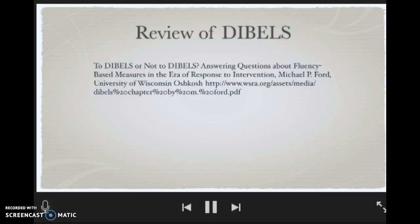Personally, I use DIBELS a lot. I think that they have very accurate scores for kindergarten. Those are for their basic literacy skills. And if they don't have those, they will not go on to do the oral reading fluency. So I'm a fan of DIBELS.